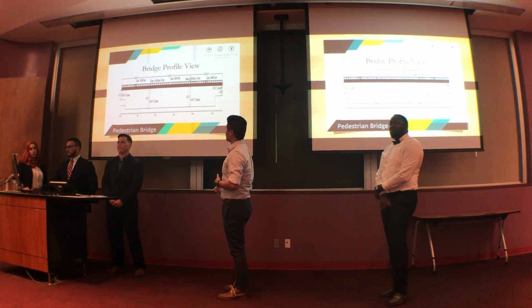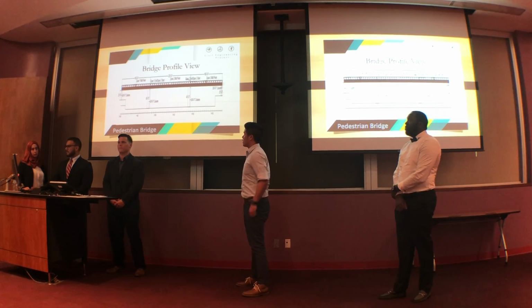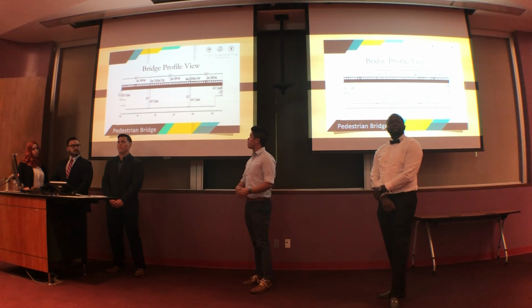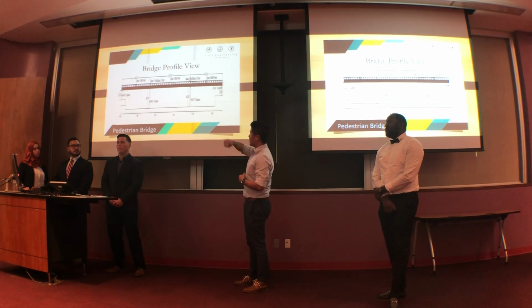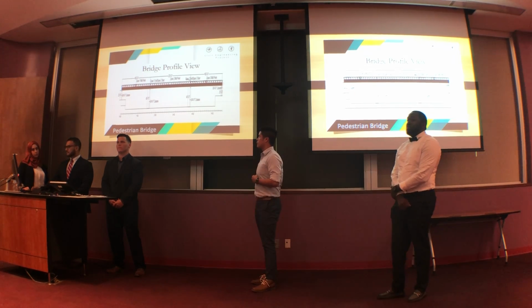Our bridge consists of 3 spans. The mid span is at 220 feet, and the side spans are both 165. We also included, it's not in the drawing, a fence over the side and the top, so as to deter or stop people from throwing things over the bridge.